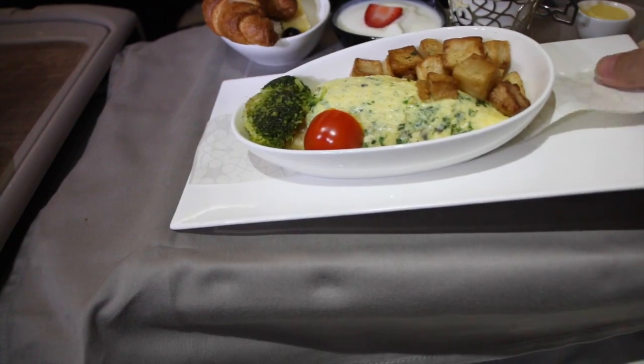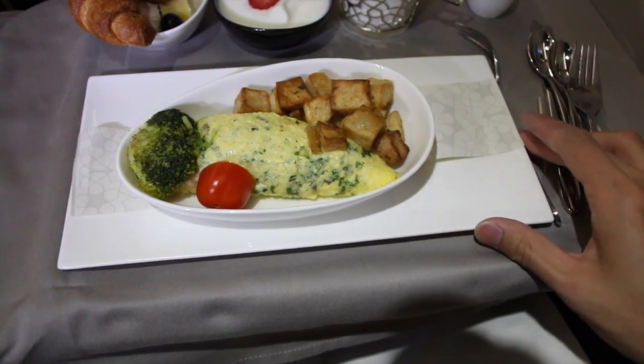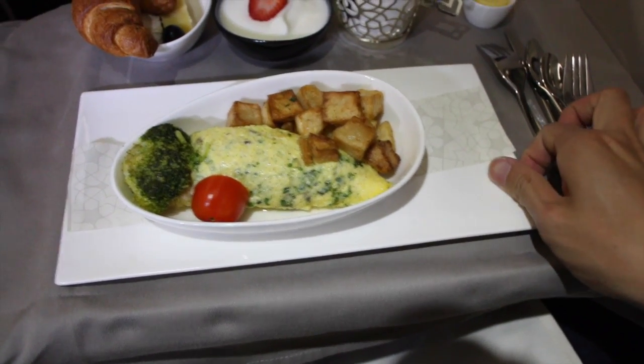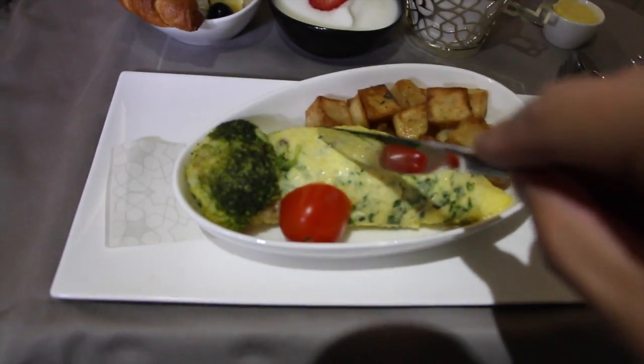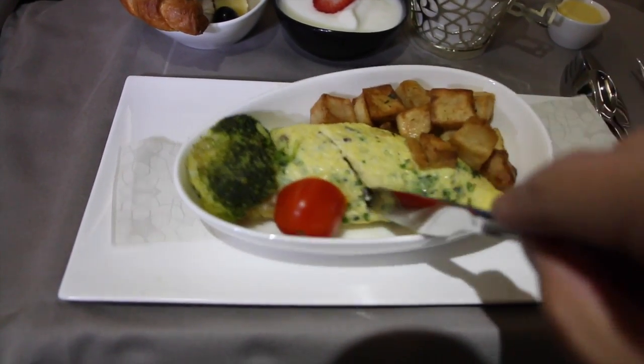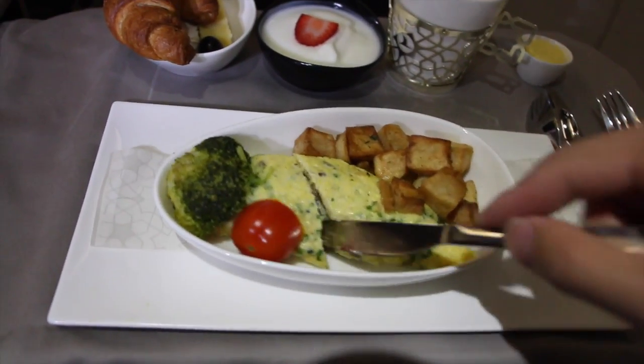And here is the, well, I guess the main course of breakfast, which is the herb and mushroom omelette with broccoli, cherry tomato and fried potatoes. And now, to see how good it really is, I'm going to cut through and see if it's moist and tender and, most importantly, edible in the middle.